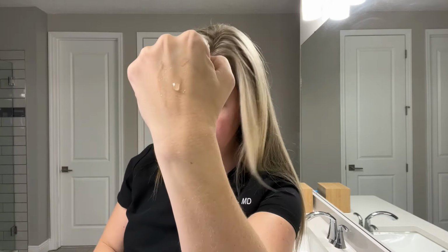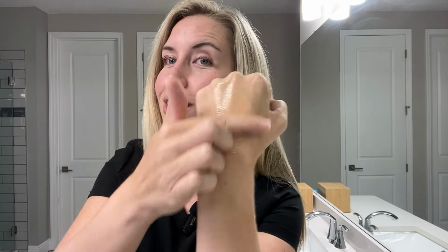I'll try to show you a little bit more up close so you can see how it absorbs pretty quickly. And you just need a little bit over the whole face and it just gives you a nice lightweight coverage over the skin, if you can see.